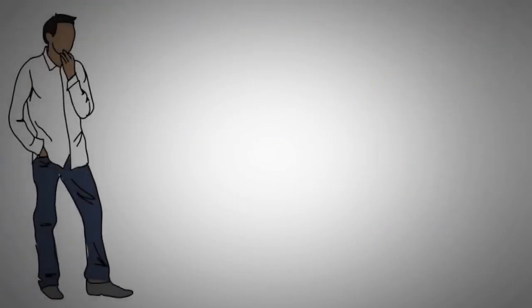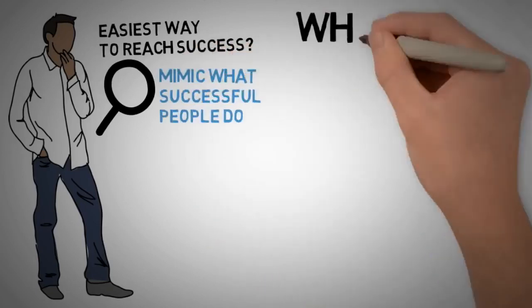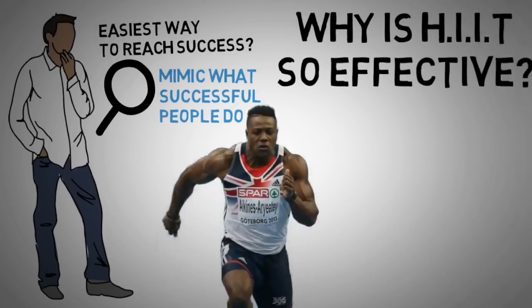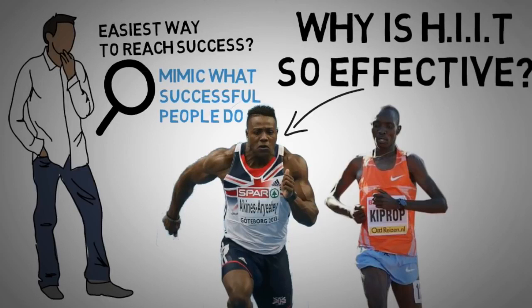And one of the easiest ways of reaching success in anything is to study people who are successful and mimic what they do. So to illustrate the idea of why HIIT is so effective, let's compare a sprinter who uses a HIIT workout versus a marathon runner who relies on steady-state cardio. I'd say the large majority of people want a similar body type as a professional sprinter, absolutely ripped with a very low body fat percentage.